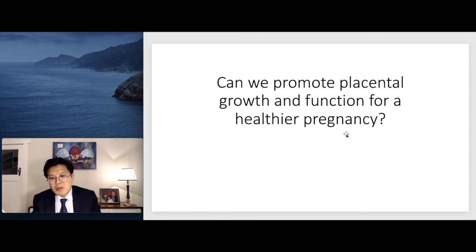Now, can we promote placenta growth and function? Can we promote a healthier placenta? Nothing's 100%, but there are things we can do, and this is where personalized medicine comes in. The answer is yes, there's something we can try to do.